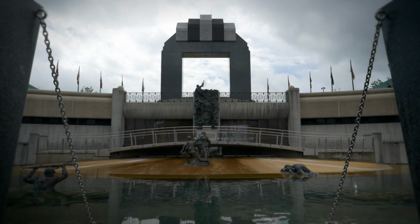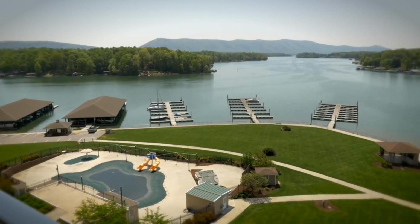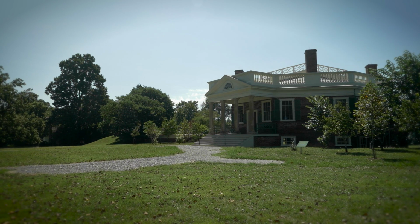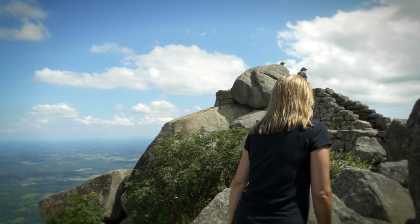You can easily spend the day exploring the fascinating history at D-Day Memorial, or enjoy the waters along Smith Mountain Lake. But no matter how you spend your day, you'll find something extraordinary right here in Bedford, Virginia.